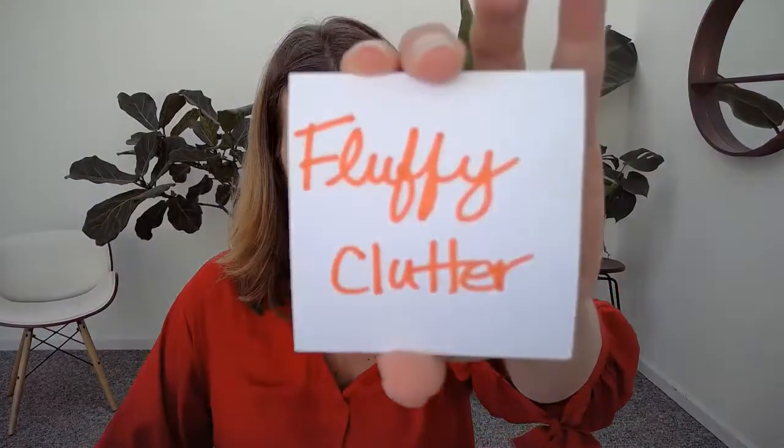So I want to share with you this whole idea today, and I want you to look out and see if you have any of this in your house. All right. So again, today we're talking about fluffy clutter.